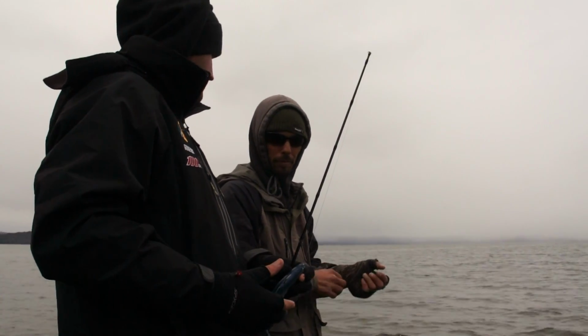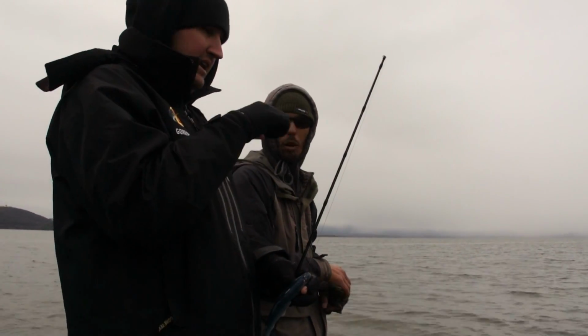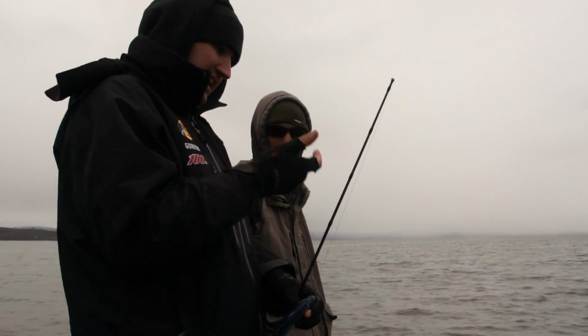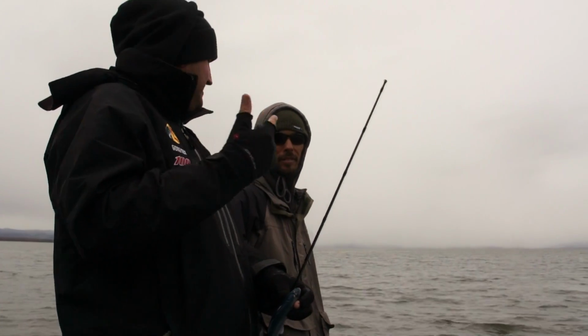Yeah, I haven't caught hundreds on these, but it's a tug pull. It is a pullback, not a hit. It's an actual pull. As soon as you feel the tension drop, that's a hook setter right there. That's a hook setter. And it's so hard to do because you get such limited bites.